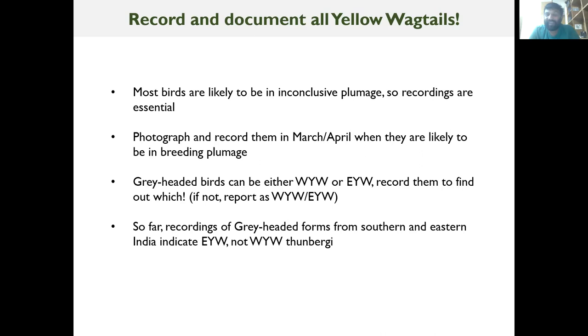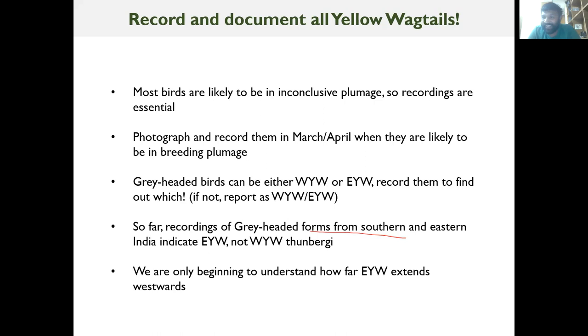So, as I already said multiple times, gray-headed forms from southern and eastern India appear to be eastern and not western. And the story is just beginning. And I think with the work that's going on in Sri Lanka, and hopefully we can begin some genetic examinations in India as well in the near future, we're going to find out a lot more about where one yellow wagtail ends and the other begins, or are they all together? We don't know.